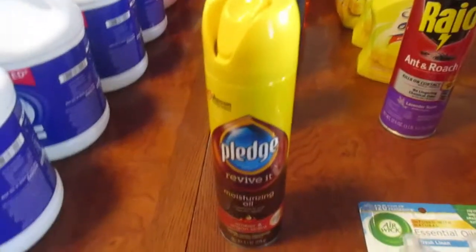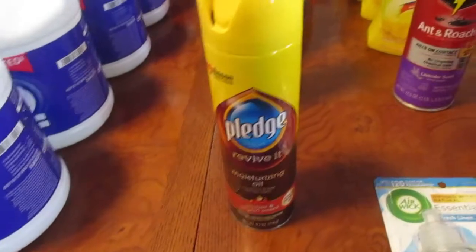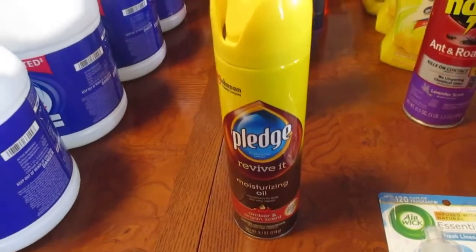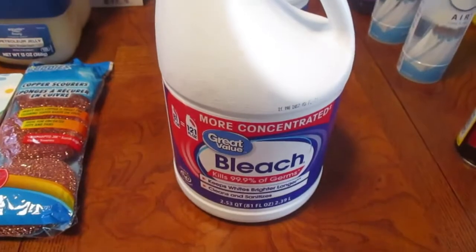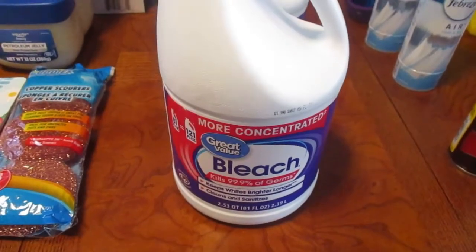So right here is furniture polish. I definitely have to get some more. What I normally do is get some Pledge and then some cheap furniture polish. But I have no luck finding the cheap furniture polish. So I'm probably going to have to get a couple more Pledges. Okay, guys. So over here I have several bottles of bleach to last me for the next several months.